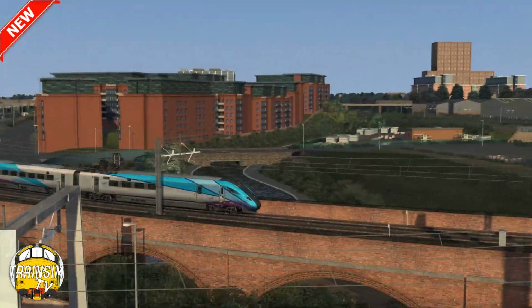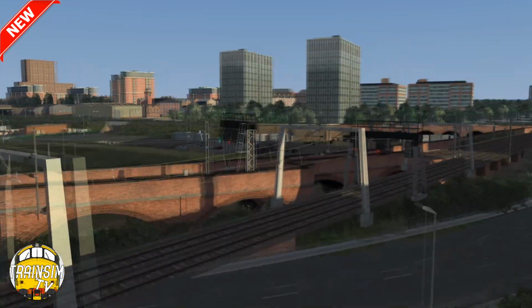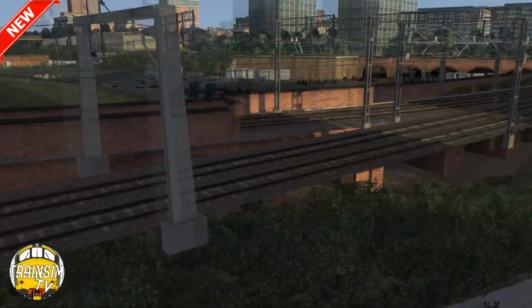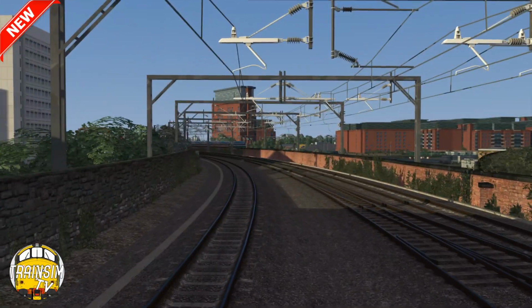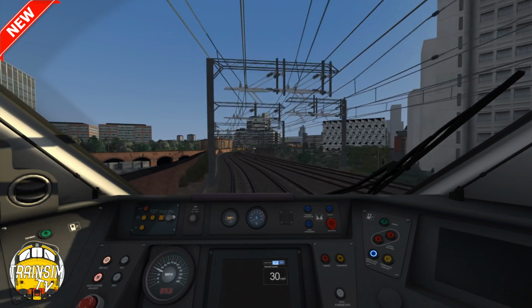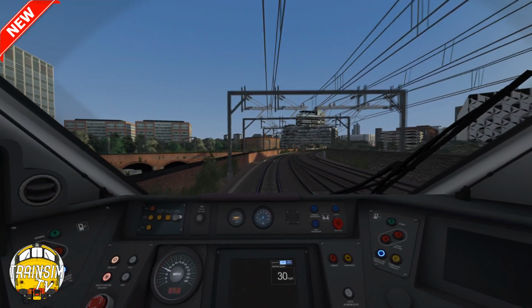I'm missing that bridge again. I've had this issue before where the loft seems to go walkabout around it. I don't know why it's doing that. I'll reinstall the route again. Can't really take that screenshot now, can I? Yeah, I've had it once before, and when you reinstall it, it seems to fix it all up. So fingers crossed it'll sort it.